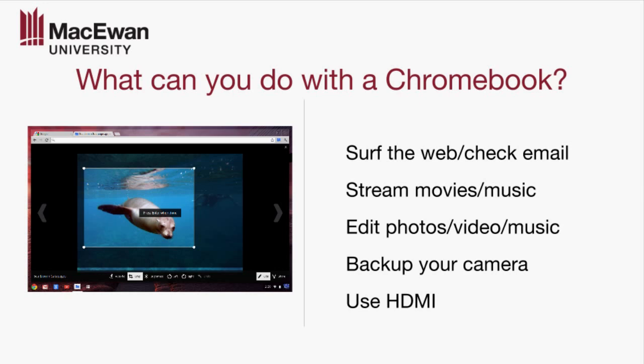You can edit photos and video and music as well with the Chromebook. I use it as a backup for my camera photos. So when I take pictures with my camera, not my iPhone, but an actual camera, I take the SD card and I back it up to the drive of my Chromebook. And then after that, I back it up to Google Drive, which then gets added to my Google Photos. So all my photos get put together regardless of where it's been taken. So my iPhone photos, my iPad photos, and my camera photos all live together in the same place.